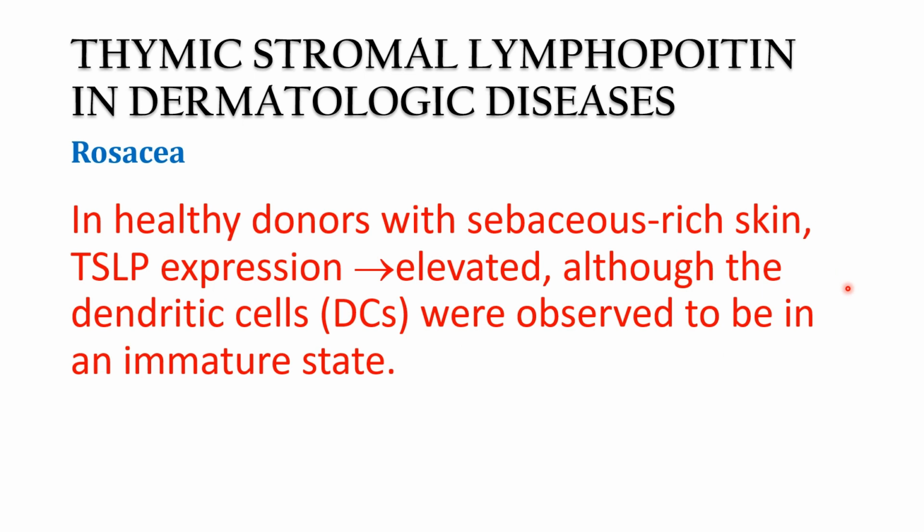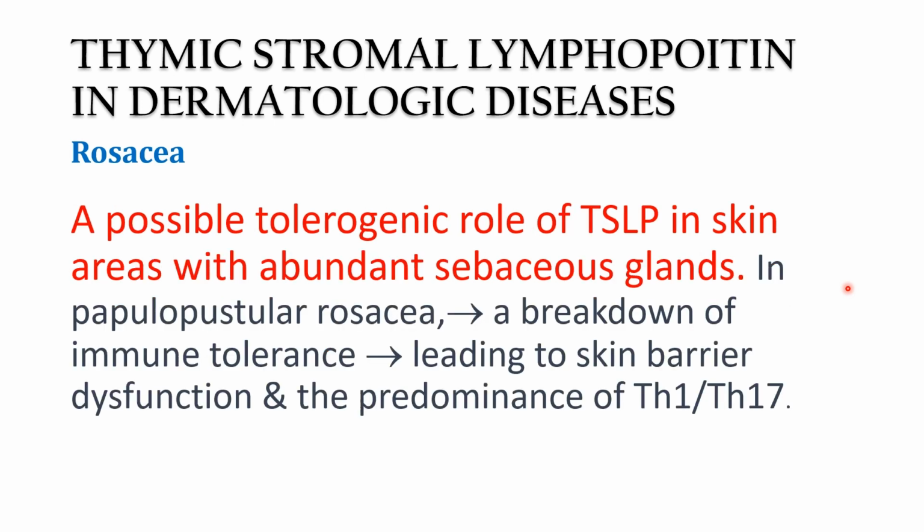Now I am going to talk about the role of thymic stromal lymphopoietin in rosacea. Although rosacea occurs in sebaceous gland-rich skin, affected skin of patients with rosacea is frequently observed as severely dry and very sensitive skin. In healthy donors with sebaceous rich skin and no rosacea, thymic stromal lymphopoietin expression was found to be elevated, although the dendritic cells were observed to be in an immature state. This indicates a possible tolerogenic role of thymic stromal lymphopoietin in skin areas with abundant sebaceous glands.